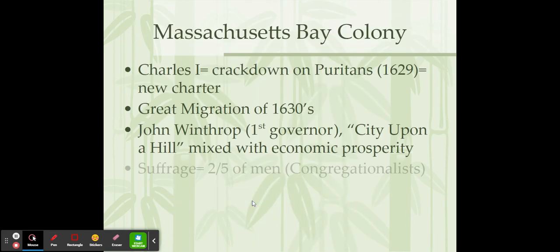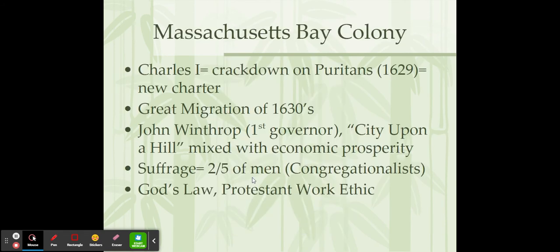Okay, so another colony that we are going to see grow up in New England is the Massachusetts Bay Colony. This is going to be the big New England colony. Now, all those Puritans who had stayed behind back in England, by 1629, they are really getting beaten down by Charles I. There is massive crackdowns on Puritans back in England. So they're like, enough is enough. We need to leave too. And we are going to see a great migration, thousands and thousands of English leaving England, heading for the New World. A good chunk of those leaving for the New World are Puritans.